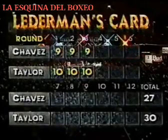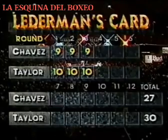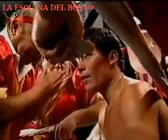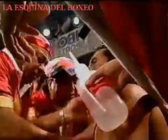Larry, 3-0, 30-27 favorite Mendrick Taylor based on clean punching. And for the life of me, I can't understand why Julio Cesar Chavez doesn't take a step to the right, because Mendrick Taylor goes to the left all the time and Chavez doesn't cut the ring off. And I have the same score, although the second round could have gone either way.